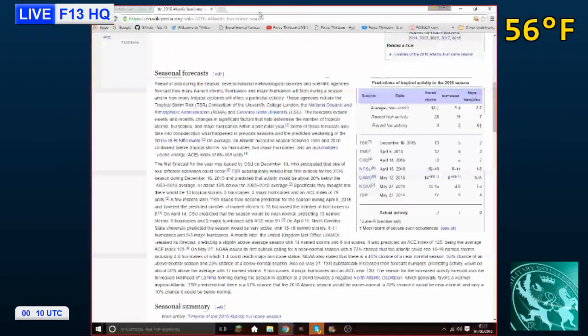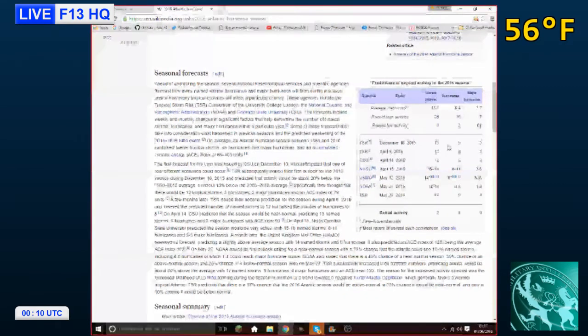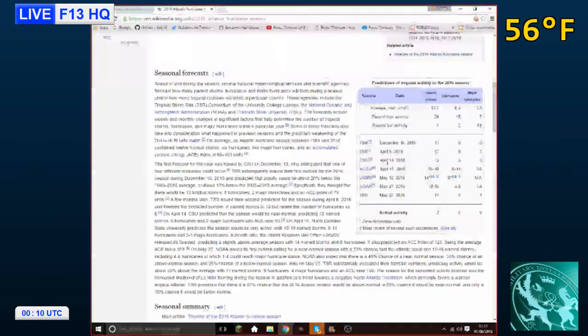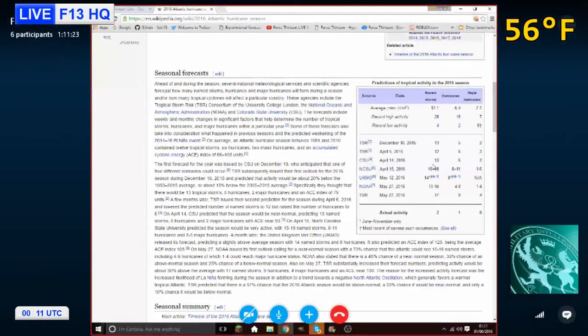Looking at the outlooks for the seasonal forecasts for this year, the first one released by TSR on December 16th, 2015, they were calling for 13 named storms, 5 hurricanes, and 2 majors. TSR also on the April 5th, 2016, 12 storms, 6 hurricanes, and 2 majors. CSU, Colorado State University, April 14th, had 13 named storms, 6 hurricanes, and 2 majors. The NCSU, North Carolina State University, had on the April 15th, 2016, 15 to 18 named storms, 8 to 11 hurricanes, and 3 to 5 majors.